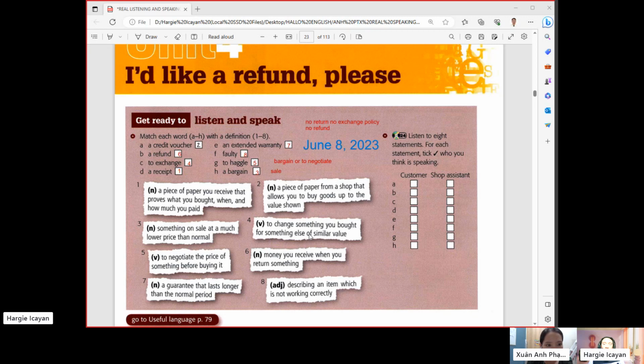Okay, what about a refund? A refund is the money you receive when you return something. Okay, that's correct. What about when you say to exchange? To exchange is to change something you bought for something else of similar value. Okay, that's correct. A receipt. A receipt is a piece of paper you receive that proves what you bought, when and how much you paid.